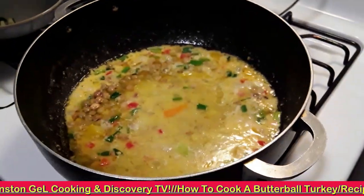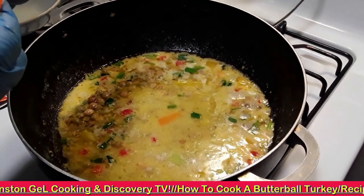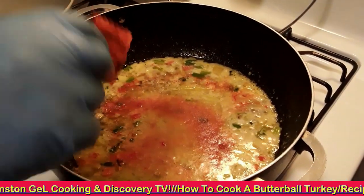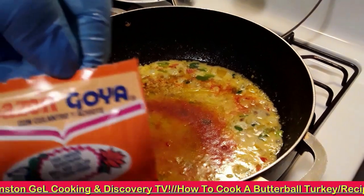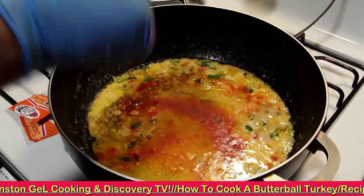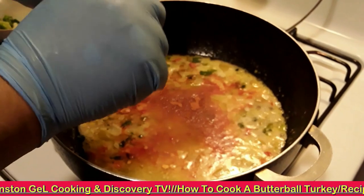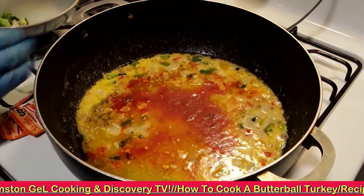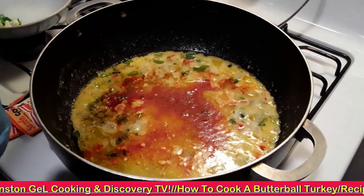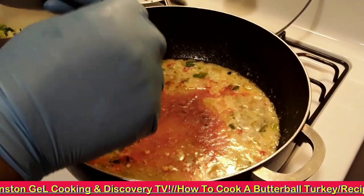I'm going to give this rice some color, because color, flavor is everything. Color and flavor, presentation is everything. This is Sazon. Yes, with my French accent, Sazon. Sazon seasoning, along with my French accent, goes straight into the pot. All right, there you go, Sazon.